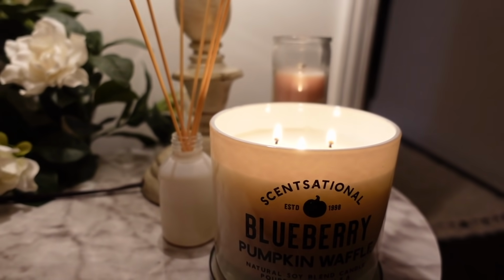It smells like heaven. My skin is so oily right now, so please ignore it, but it is so dim in here. I just don't feel like turning on the lights while doing my Home Goods haul.